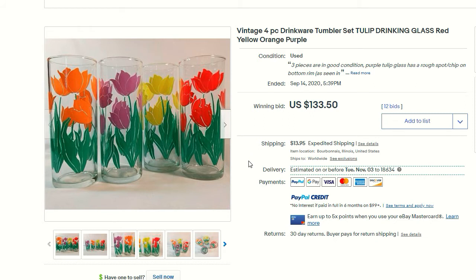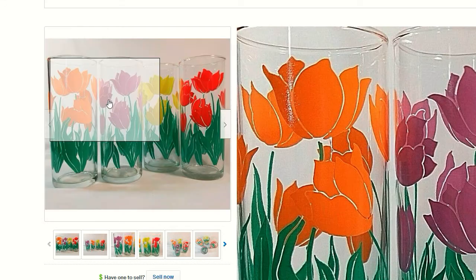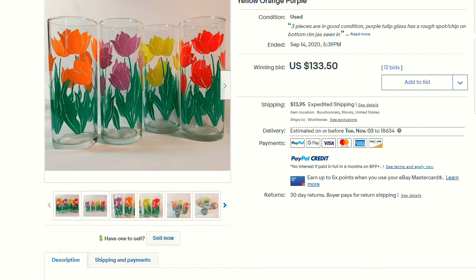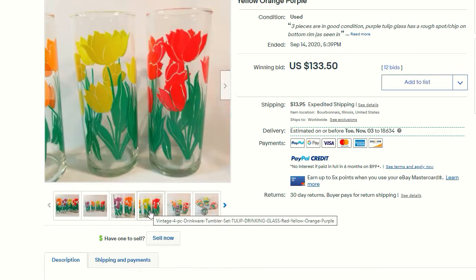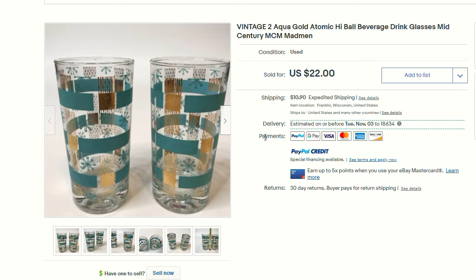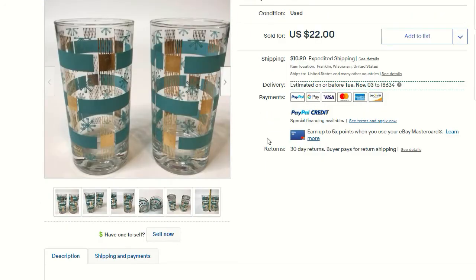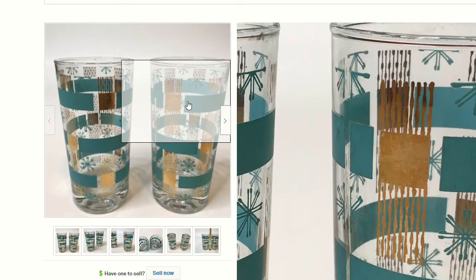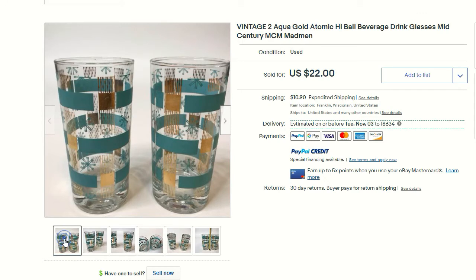Here's a set of 4 glass tumblers with flower pattern. These sold for $133.50. Had 12 bids. Here's a set of 2 atomic glass tumblers. Great pattern. And they sold for $22.